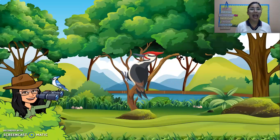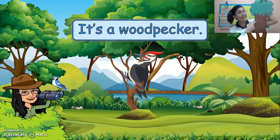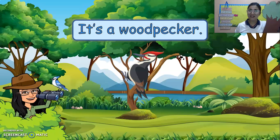Wow! This is another bird! But is it an owl? No, I don't think so. Look, it's a woodpecker. Yes, a woodpecker picks the tree. It's a woodpecker.